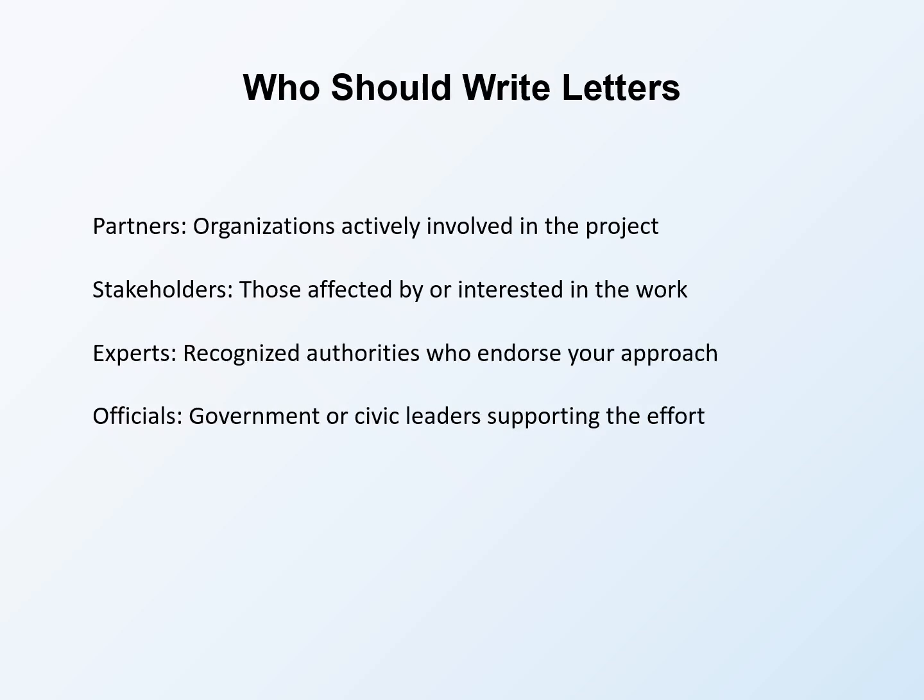Different letter writers serve different purposes. Partners are organizations actively involved in the project. Their letters describe specific roles and commitments. Partner letters are most common and often most important.